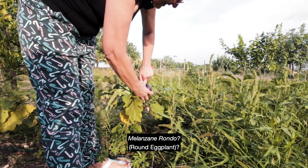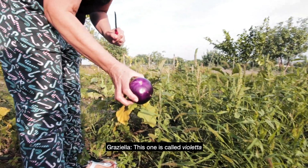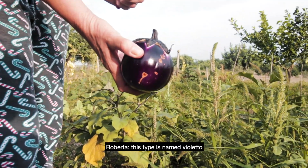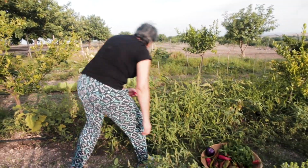Melanzane rotonda. Rotondo. Questo si chiama violetto. That's the name of this type, Violetto. It's violet, because of the color.